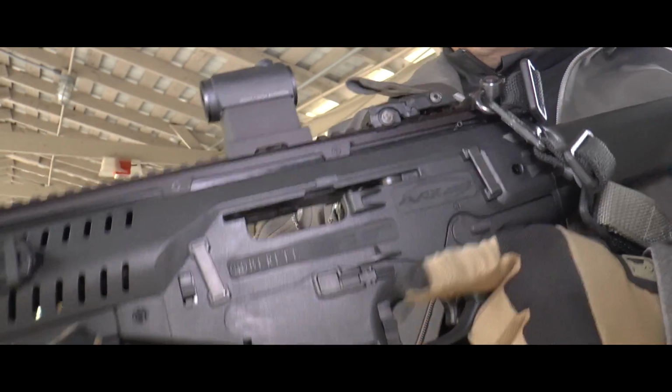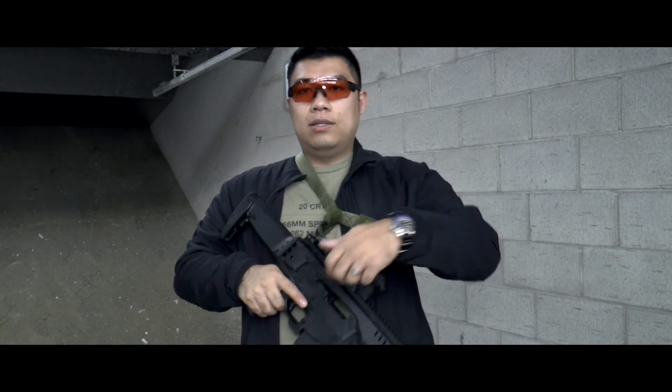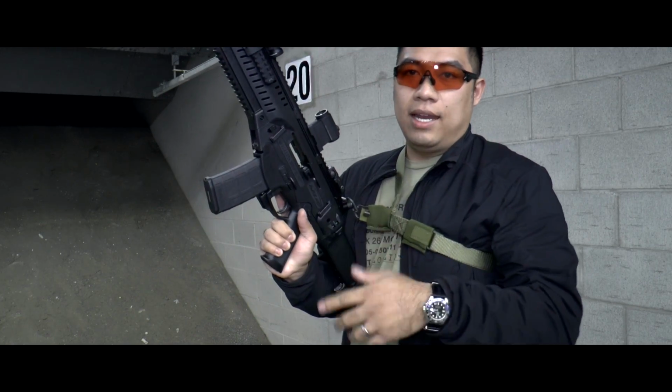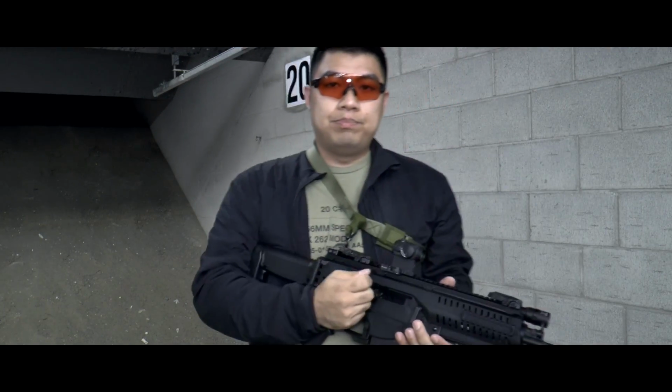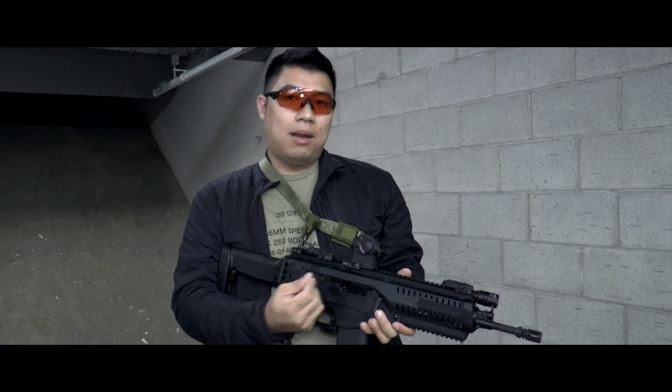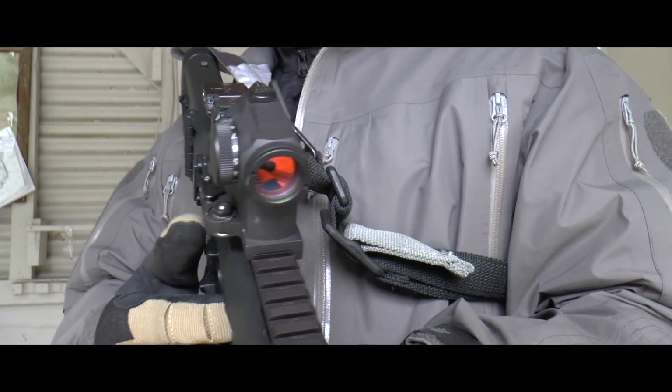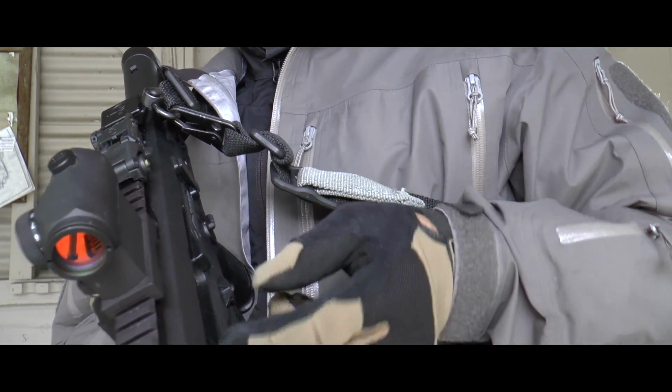The other thing is the charging handle. So you notice how the charging handle is on this side. It's not on this side right now, and the reason for that is you basically just hold it open at this one spot, pull it out, swivel it to the other side, pull it out, and now you've changed the charging handle to the other side.